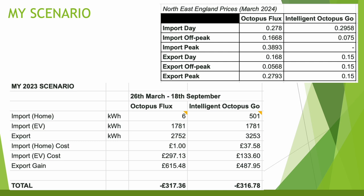For my EV usage, I've looked at the average that I've used since I've got it, and it's around about 320 kilowatt hours per month. So if we divide that by the number of days and then times it up by the number of days between 26th of March and 18th of September, we get the figure of 1,781 kilowatt hours that I would use to top my EV up.